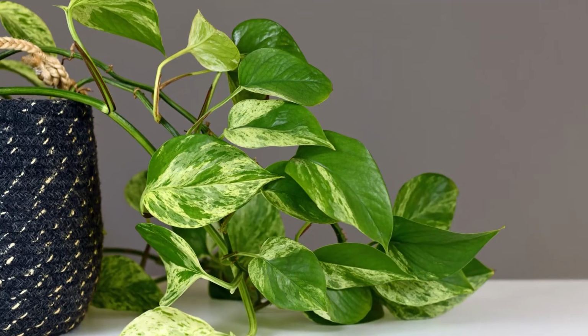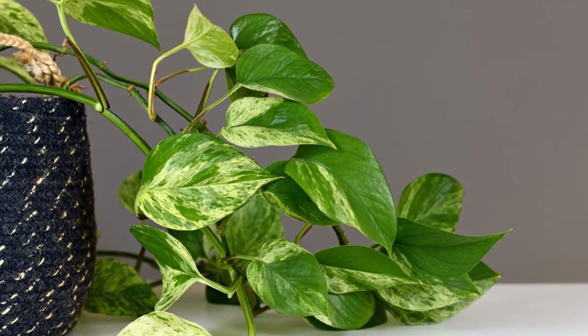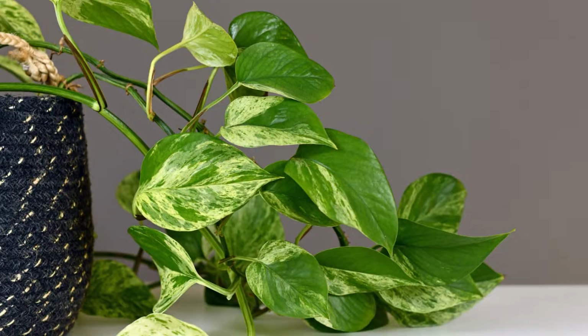So another one is any type of pothos. So golden pothos, marbled pothos, those are very popular varieties as hanging plants. They are quite toxic to your dog as well. They are mildly to moderately toxic. However, because they are hanging plants for the most part, most people find that their dogs are not able to reach it, so they don't really have a huge issue bringing pothos into their homes. But it is worth bearing in mind that it is a toxic plant.